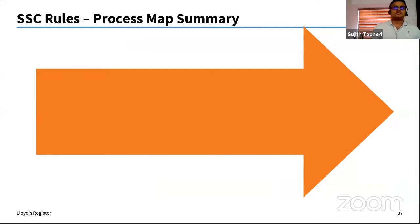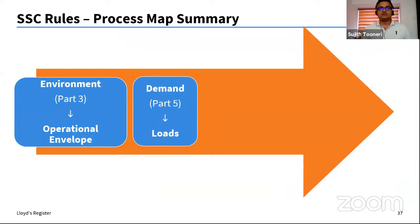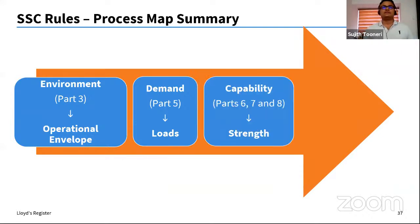So I'll summarize the process map followed here. First, based on SSC rules Part 3, we calculate the operation envelope. After the operation envelope, we calculate the loads, basically the aspect we referred to as Part 5. And after that, we check the capability of the structure. Part 6 is for steel, Part 7 is for aluminum, and Part 8 is for composite.